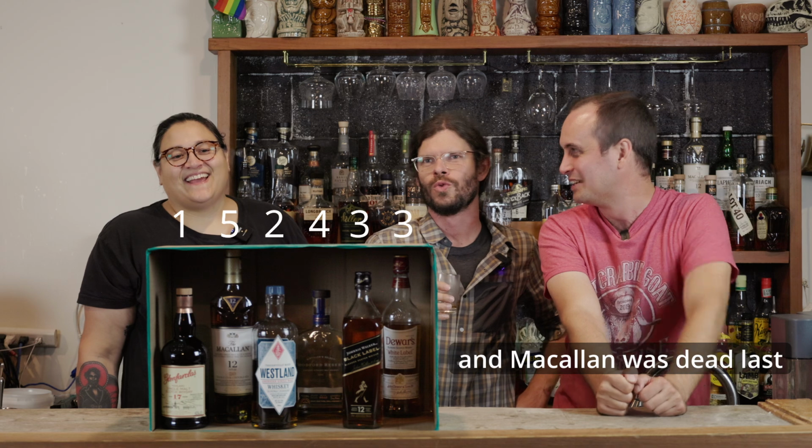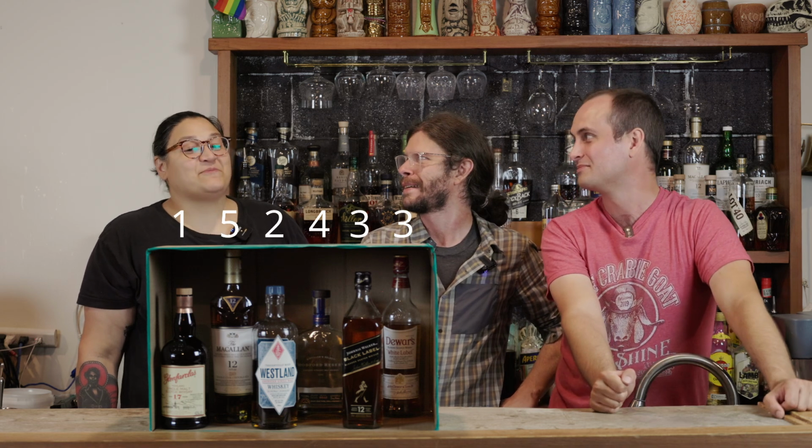And I will point out, I think that Macallan bottle is like $120 in Canada or something like that. So Macallan 12. Wow, that was interesting. Everyone knew the Macallan 9 was better than the 12. Yeah, no, that was great.